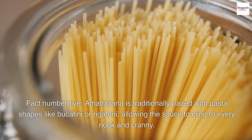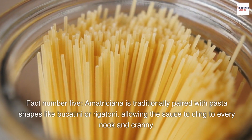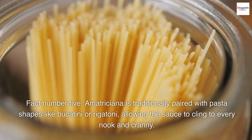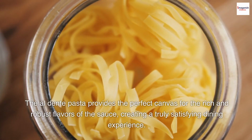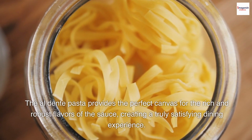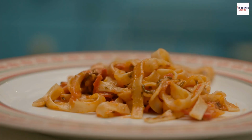Fact number 5. Amatriciana is traditionally paired with pasta shapes like bucatini or rigatoni, allowing the sauce to cling to every nook and cranny. The al dente pasta provides the perfect canvas for the rich and robust flavors of the sauce, creating a truly satisfying dining experience.